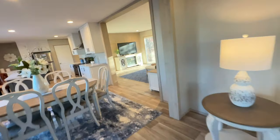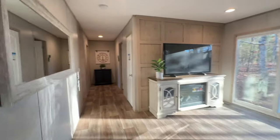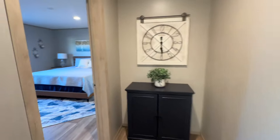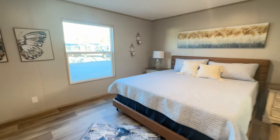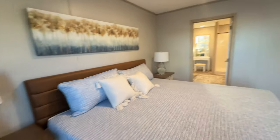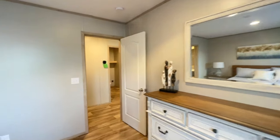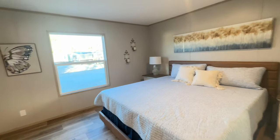Now, we're gonna take a look at the primary. Back here, off to itself. Love it. Primary bedroom, you guys. Again, no carpet. Love it. Love this bedroom. It's so nice in here. It just feels comfortable, doesn't it? Really nice. So again, this is a primary, you guys.